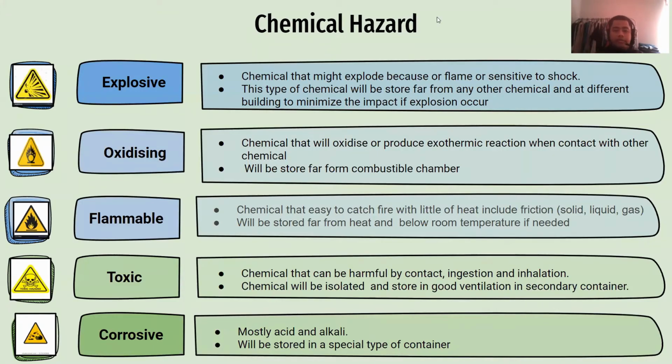Assalamualaikum. Next, I will tell you about chemical hazard. There are 5 chemical hazards that we usually find in a chemical storage. The first one is explosive. Explosive is a chemical that might explode because of flame or sensitivity to shock. This type of chemical, we will usually store far from any other chemical in a different building to minimize the impact if explosion occurs.